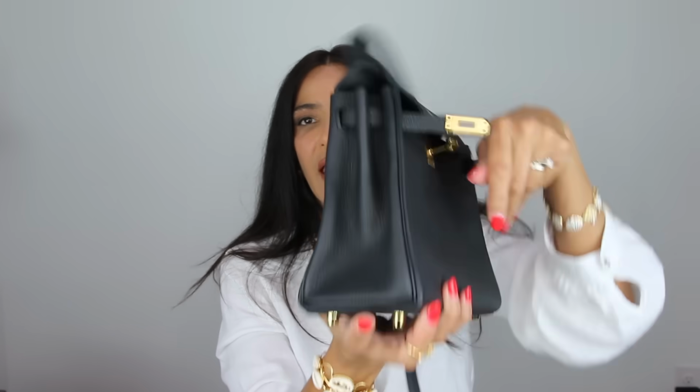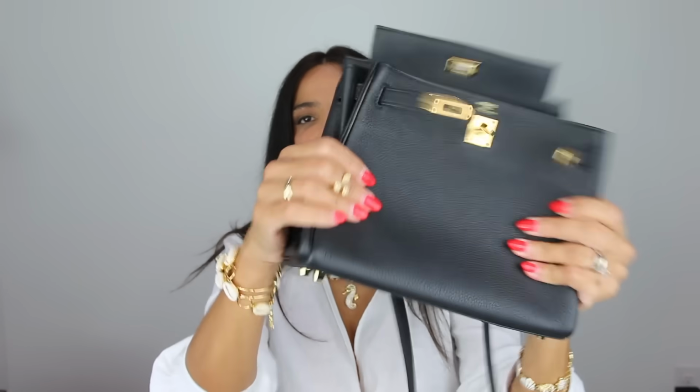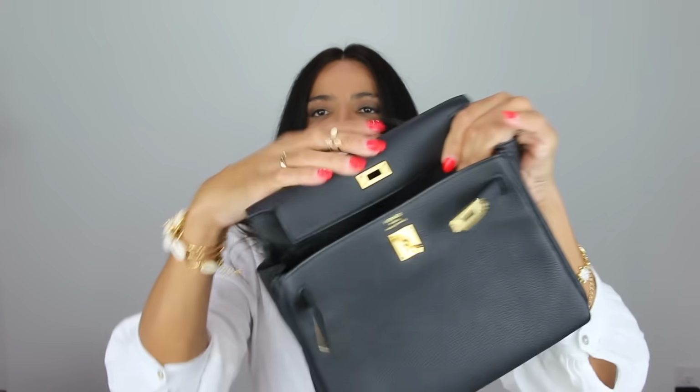because that is absolutely the case with my Epsom leather Birkin. You open and you close, and then it gets that wrinkle, and it doesn't come off. It's like you bent the leather. This will not happen with your Kelly return. Everything you want to do with this bag, it's gonna look beautiful and amazing, and it's low maintenance. Talk about a bag for life, for like real life, that you do not have to worry about.